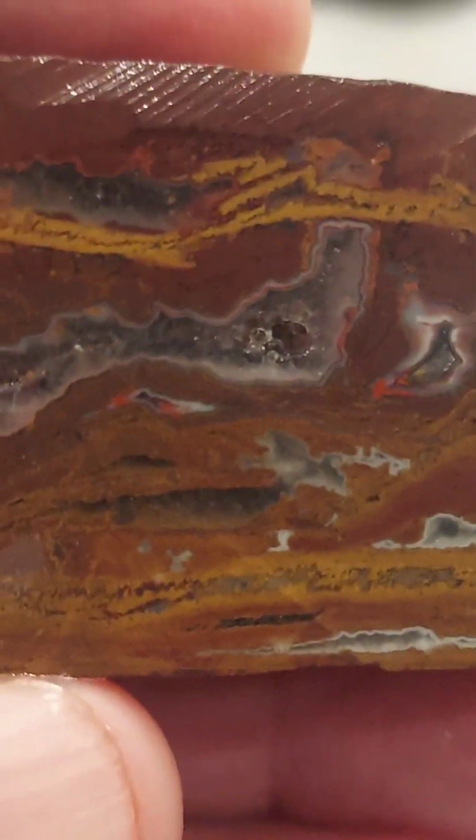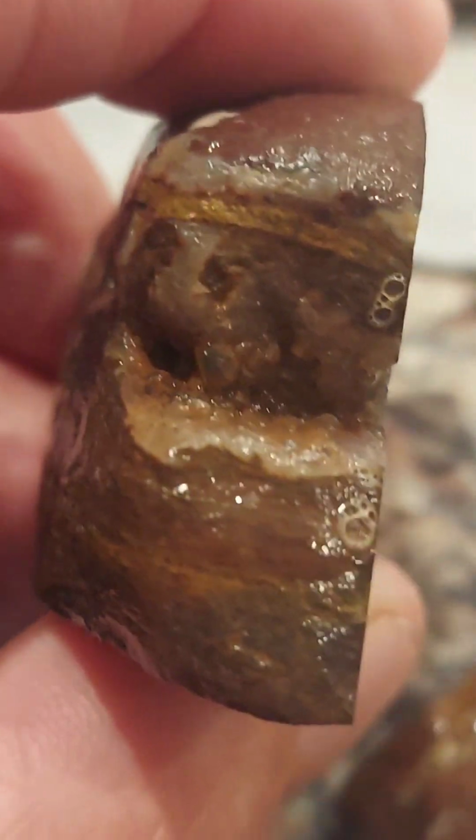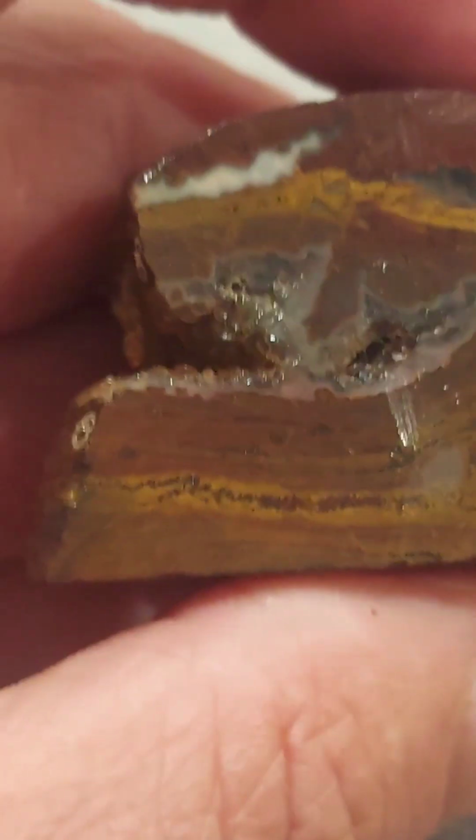And of course that geode I thought went all the way through. It sort of did. That's this line for the geode here. Didn't break on us, thank God. And that's got some beauty in it too. But yeah, quite a nice piece.